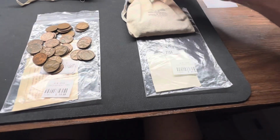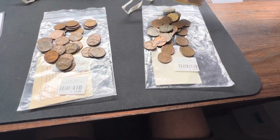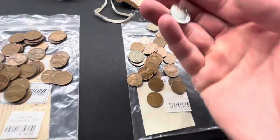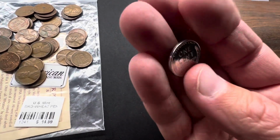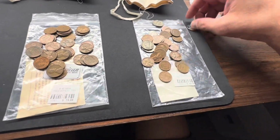Same thing with this rare bag. It's what it said also about having rare coins. And this one here, as you see, bright and shiny, is one of the restrikes of the 1943 penny, if I can get it to flip. So we got one of those stacked up in there.